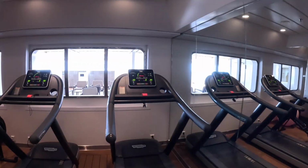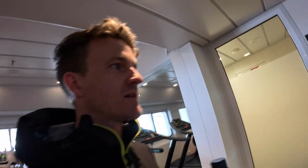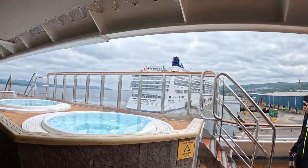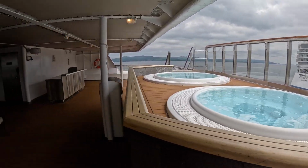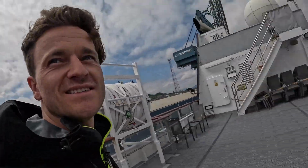We're exploring the ship while there's no one here, and there is a gym with a view. You look outside where you can also see, I think, a jacuzzi, and apparently there's a sauna on board as well. Let's see if we can find it. So the jacuzzi. Yeah, 2 jacuzzis. Warm. It's written in Norwegian here as well. Funny. And there's a seating area, and then probably a view deck up here. Let's have a look. Oh yeah, some chairs.